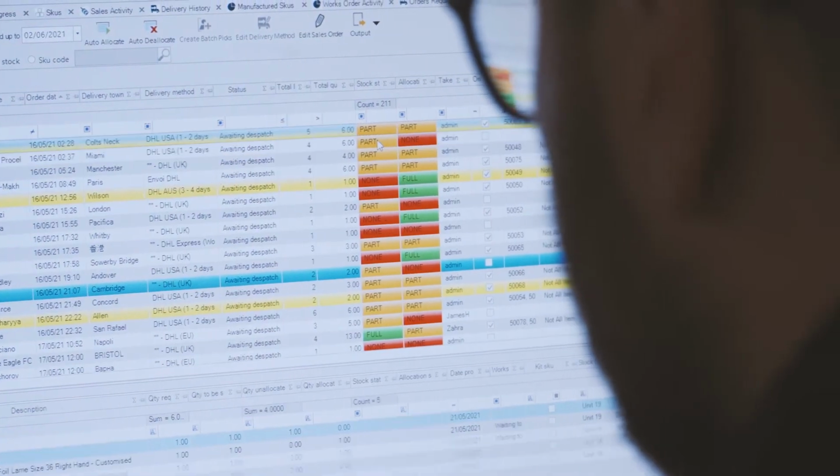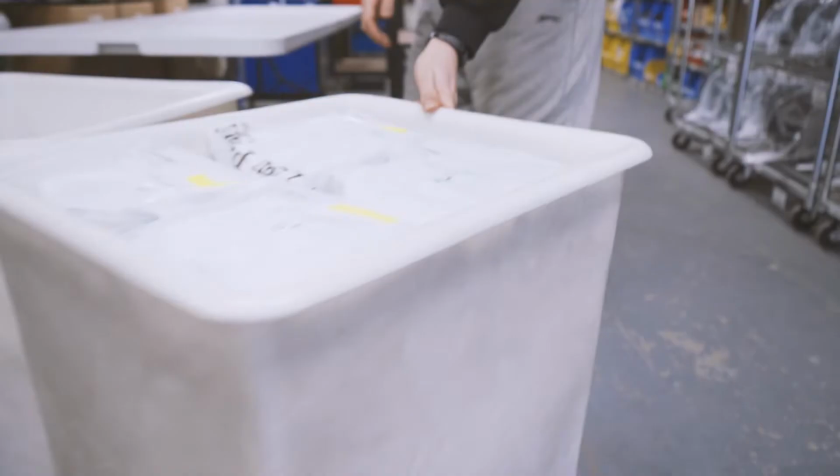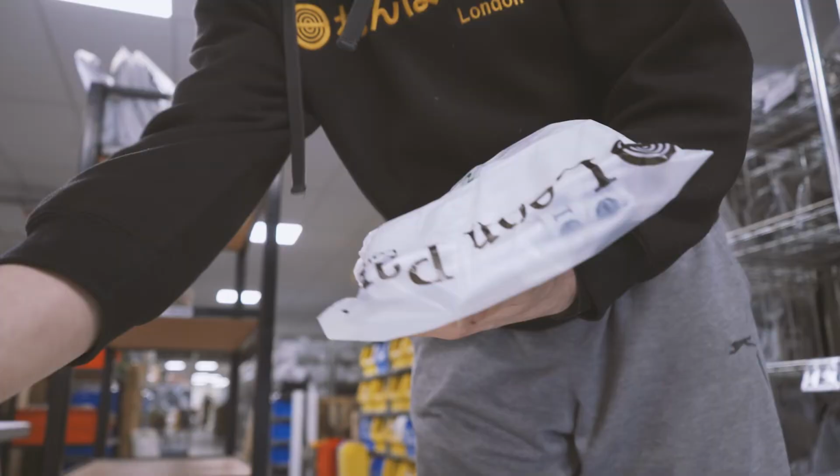We can see the stock that our agents in America have, or in France. Before, we couldn't do these kind of things. Let's say before it would take maybe like half a minute to a minute to ship an order. Now it's like a couple of seconds.